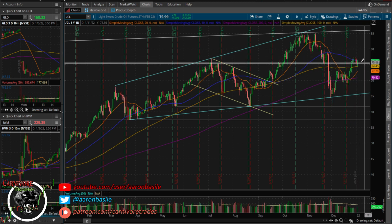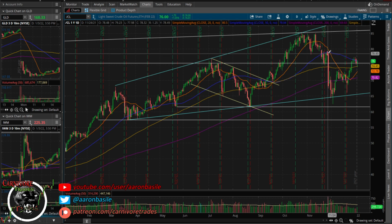The more this consolidates here, I know I told you guys that 78, 78.50 would be resistance, but if this can consolidate longer, it will make that resistance minor, and then it can probably push through and get up to maybe 80, 80.62. There's a gap here, so that would be your upside there. But as of right now, it's still going to have to consolidate a little bit more if it wants to get through that.